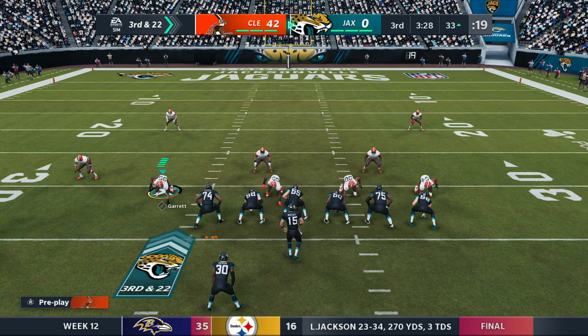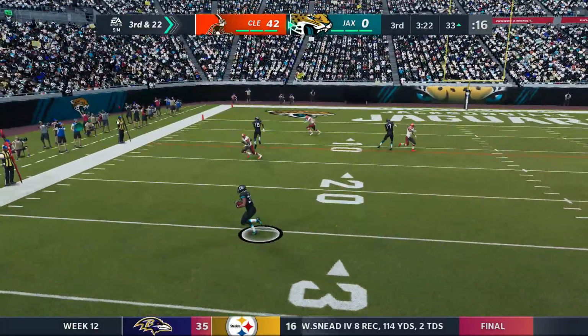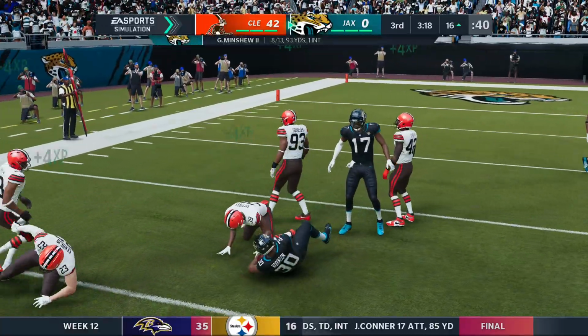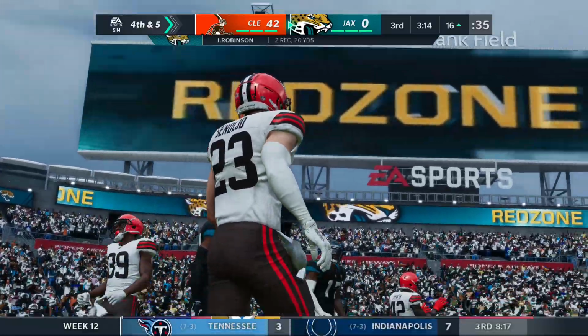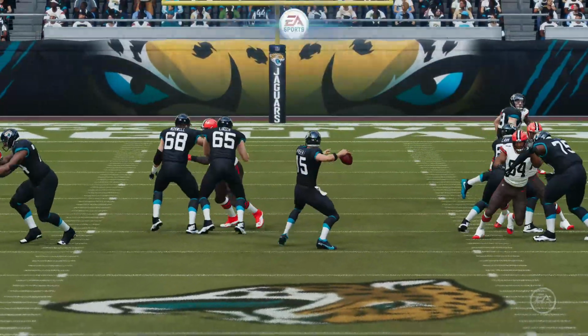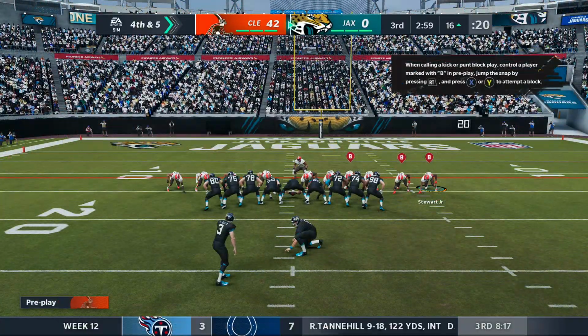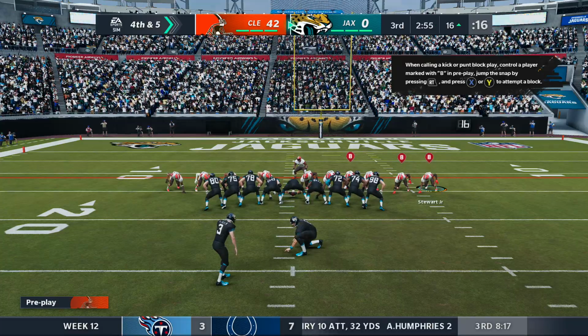So 3rd and long after the sack. Tough road for Minshew and the Jags. Caught out left side by Robinson. And he'll take it down here just shy of the 15 at the 16-yard line. It'll be a pickup of 16, but they'll remain short of the marker, and it's 4th down. Nice job understanding the situation. 3rd and long, kept the play in front of them and made the tackle. They gave up a good chunk of yardage, but it does force a 4th.